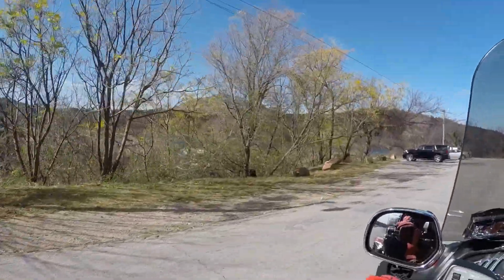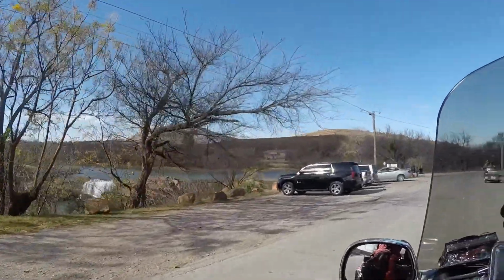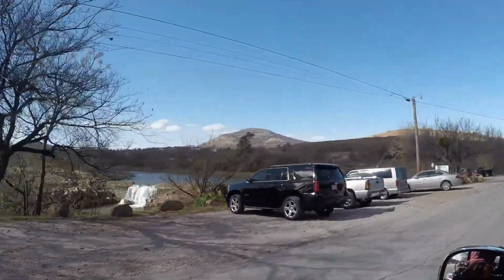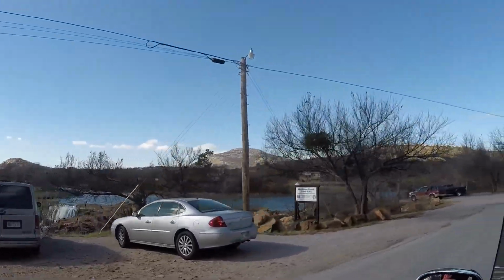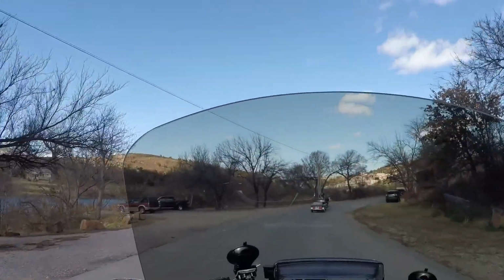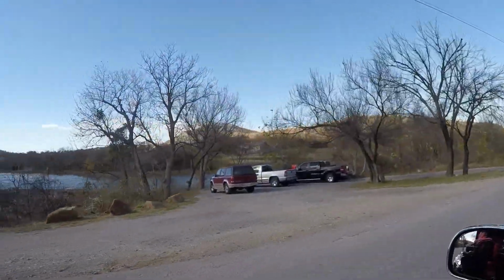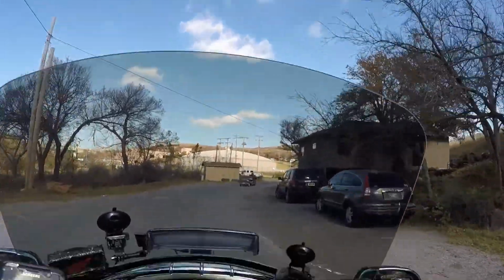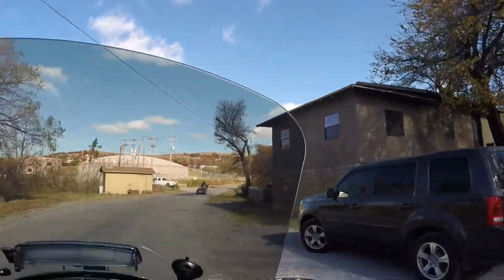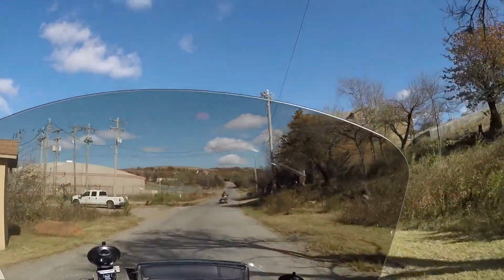Oh man, that's beautiful down there. Medicine Creek Trout area. So they got an area where they specifically go fishing for trout, huh? That'd be really stupid if that's just a name. Go fishing and you pull a bass out.